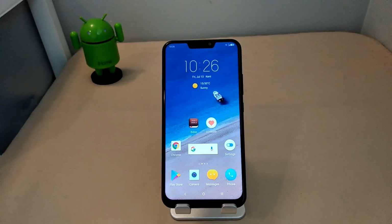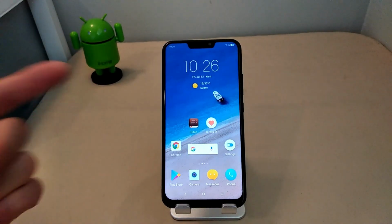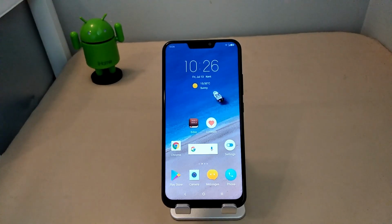Now, speaking of what this phone is housing, we've got a Snapdragon 636 processor, 6 gigs of RAM, 64 gigs of onboard storage that can be expanded up to 256 gigs. We've got the 19:9 aspect ratio. You do see that we've got the notch here. We've got Type-C connectivity that does support fast charging. We've got Bluetooth 5.0. We've got Android 8.1 fresh out of the box. That's a mouthful for a device that costs under $300.